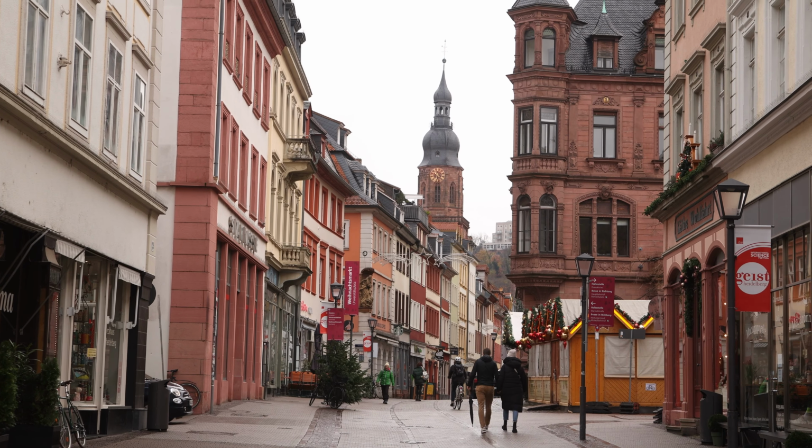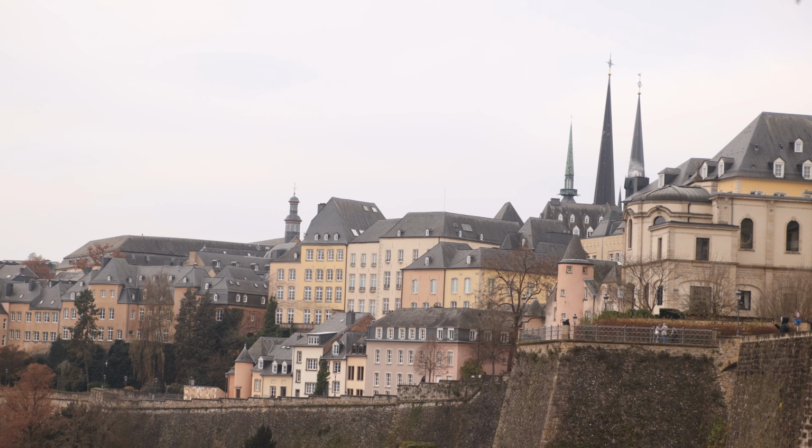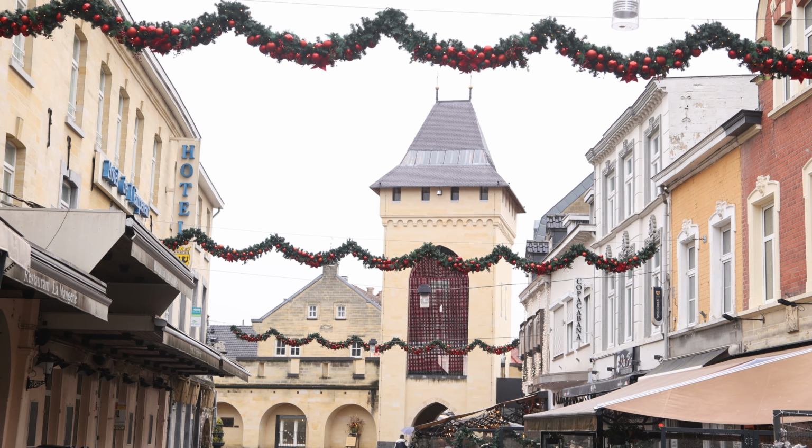So before this, I just came from Heidelberg and Strasbourg. Now I'm here in Luxembourg City, and then I'm heading to Liege, Belgium, and Maastricht, Netherlands to conclude my tour here. So I'm about halfway through my Christmas market tour.